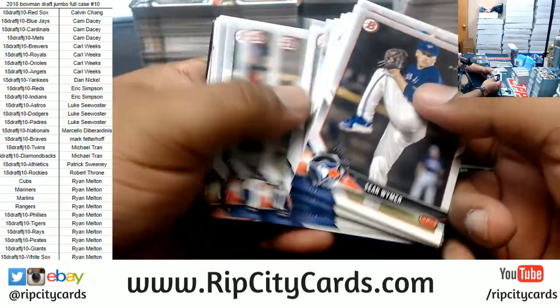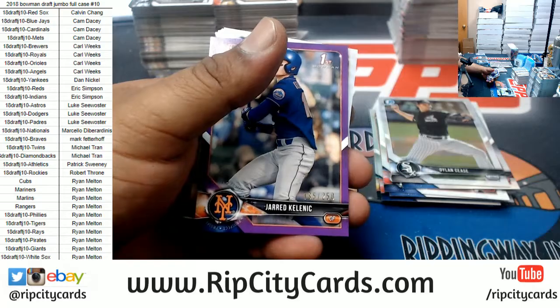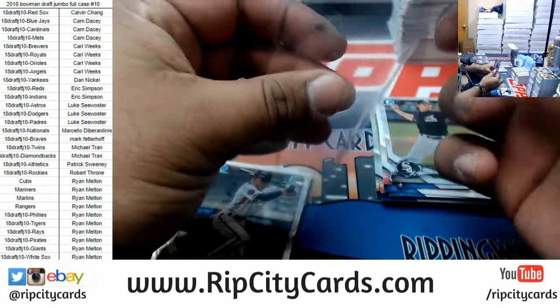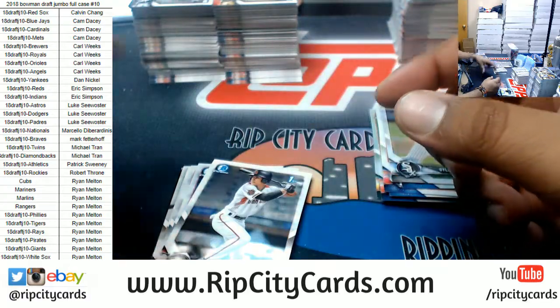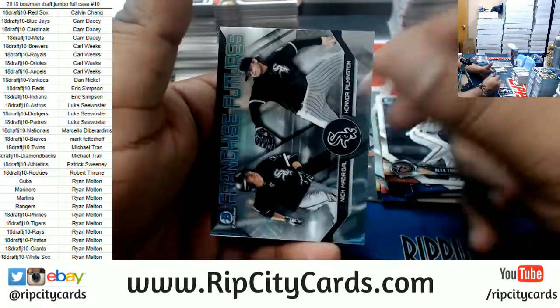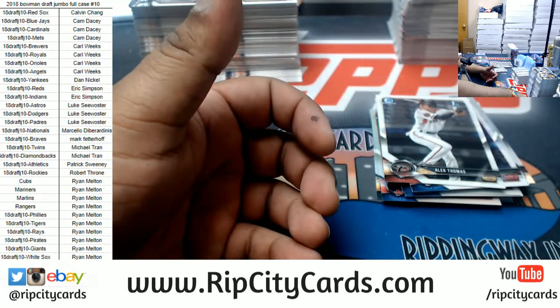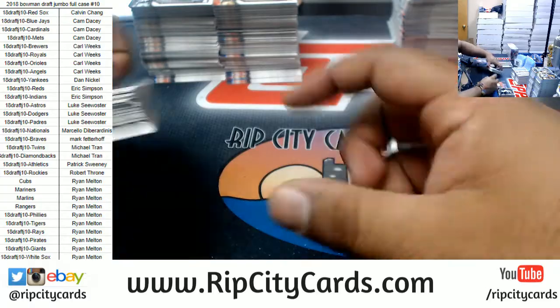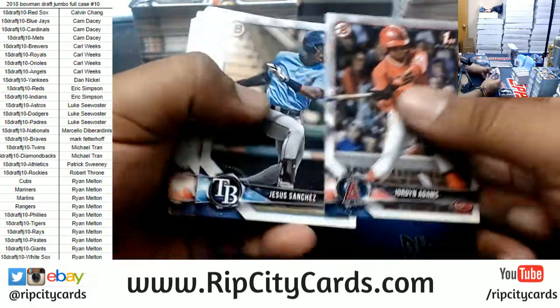Paper. Jared Kelenic, 250 Mets. This is all chrome. White Sox insert. As far as I know, no kids play. I don't think so.